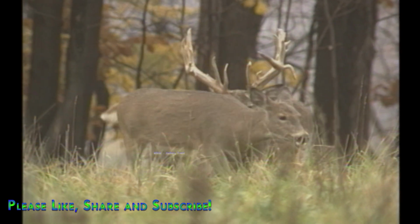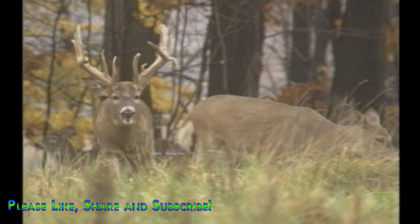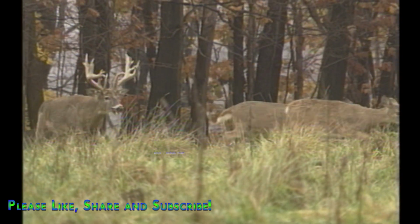Now, will they work for you in the late season? Maybe. Most of the does have already been bred, and the breeding bucks are looking for the last of the hot does. That's why rattling and grunting just might work for you in the late season.